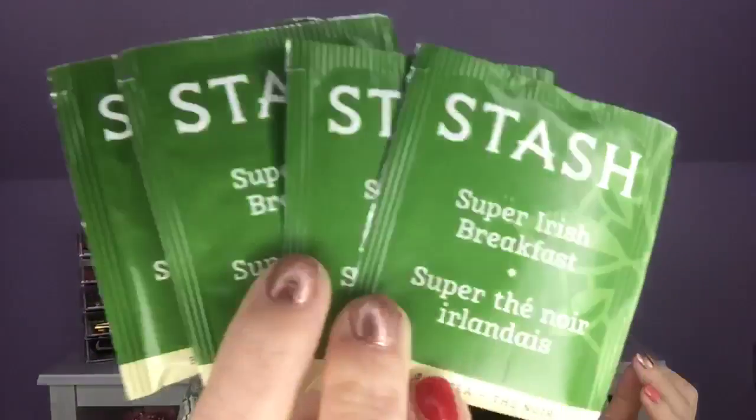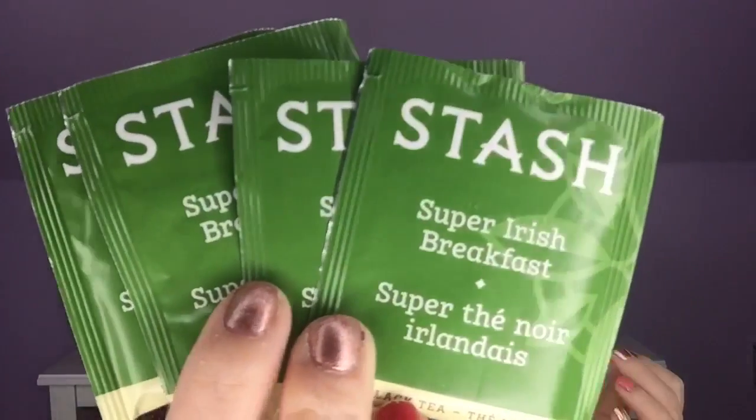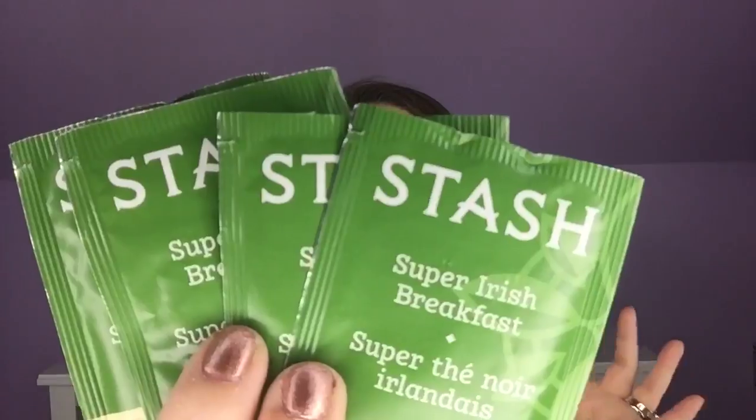Next, I have the Stash Super Irish Breakfast Tea, and these are tea bags. So again, we have 4 of them, and that is what they look like. And it is just blended black teas. I saw it on the back while I was holding it up. This says Super Irish Breakfast Sips by Stash Tea. 1 bag per 8 ounces of water, 190 to 210 degrees, steep 3 to 5 minutes.